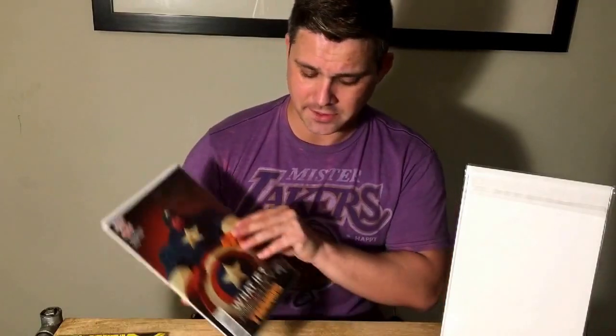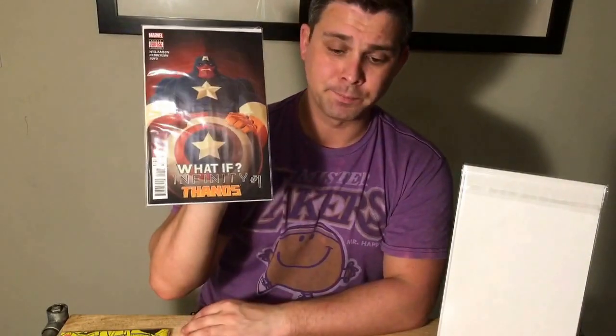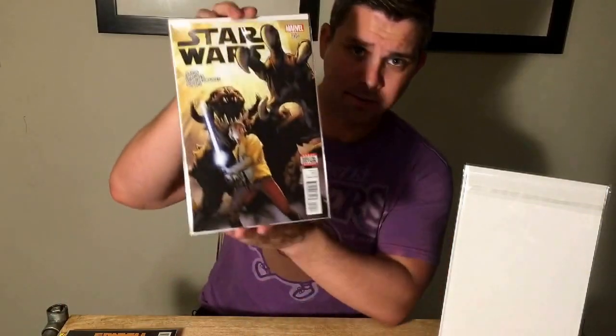The next one I got, it's the only one I got of these. There's a few one-shots of this. This is What If Infinity, Thanos number 1. It's a cool cover, I think. I like it. Interesting story. Basically, it is what if Thanos had become an Avenger. And it's talking about incursions and what have you. So basically, this what if takes place right around the time runs out time period. Just a little bit before Secret War. So this is pretty interesting. This one, love this story. Love this issue as well.